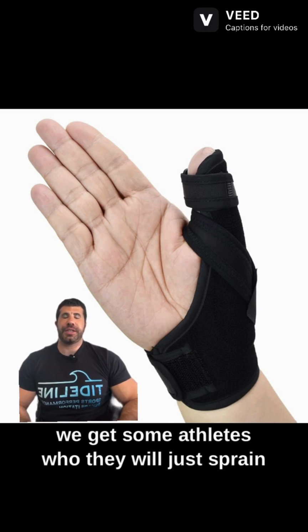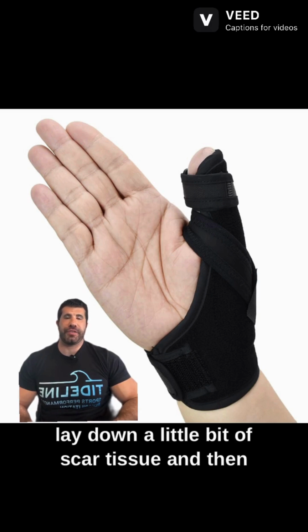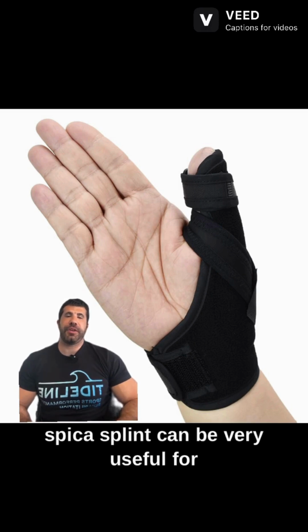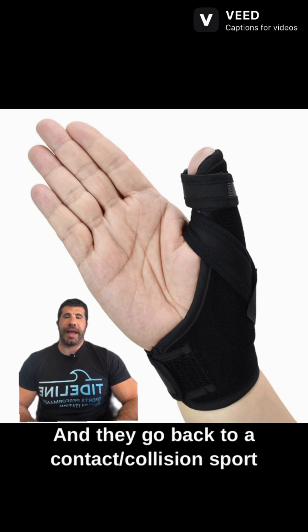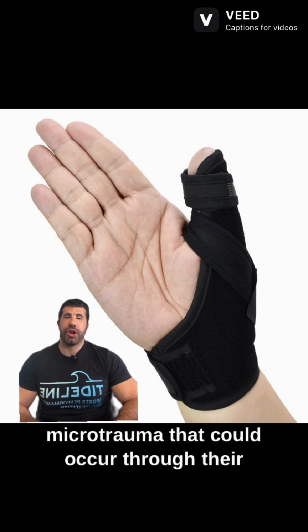For some people, we get some athletes who will just sprain that ligament, where they'll partially tear it, they'll overstretch it kind of like a rubber band, and then their body will lay down a little bit of scar tissue and then eventually scab over and heal that ligament. But this thumb spica splint can be very useful for people that are suffering from a UCL injury and go back to contact collision sports, because it will help to minimize the subsequent micro trauma that could occur through their thumb.